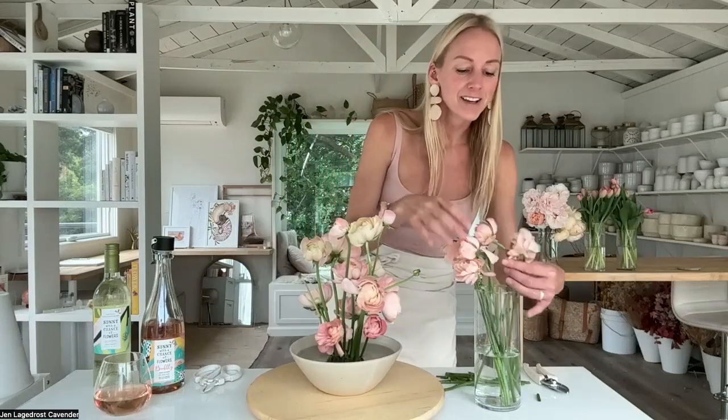I'm actually really loving the dance that this is creating. And I hope when you design as well, that you really enjoy that too, and you see your arrangement come to life. And I know you will.